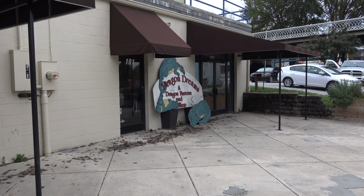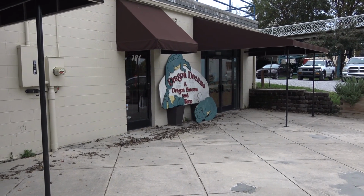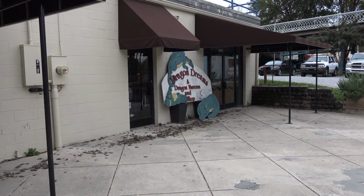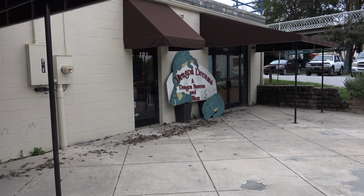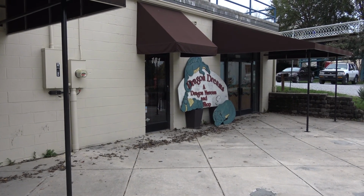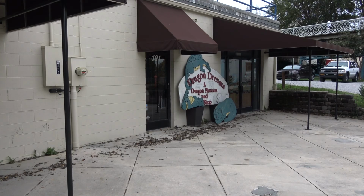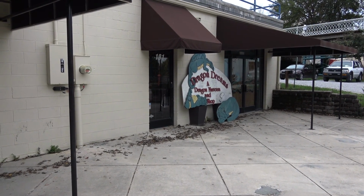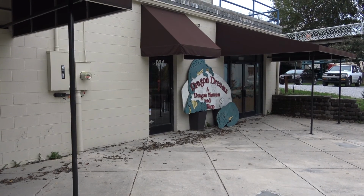Alright, well, this is some good news. The Dragon Dreams Museum that used to be out off the interstate has not died. Someone has purchased it and has brought it over to Coolidge Park. It's not fully open yet. There is a small gift store. We will come back another day and take a look at it in detail. Suffice it to say that this is an amazing little collection. Well, not little. An amazing large collection of dragons.